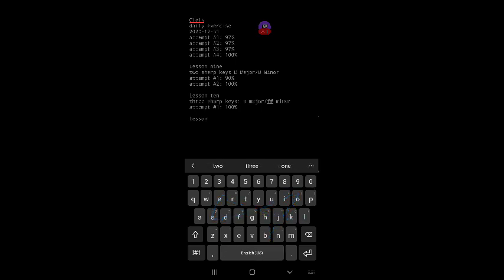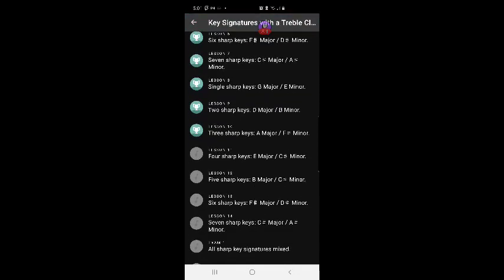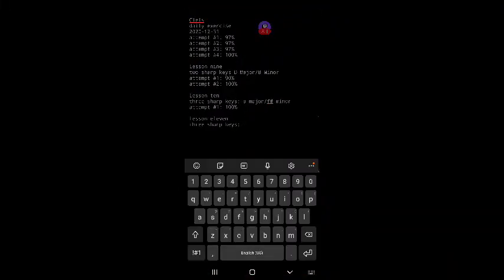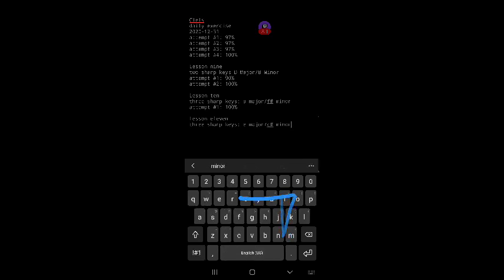Lesson 11. Three sharp keys. That's going to be E major, C sharp minor. E major, C sharp minor.